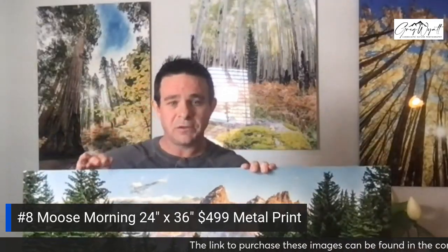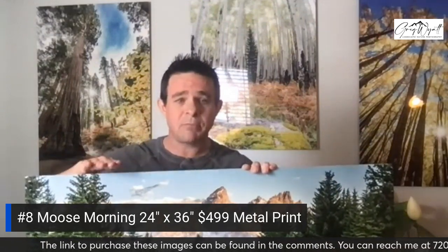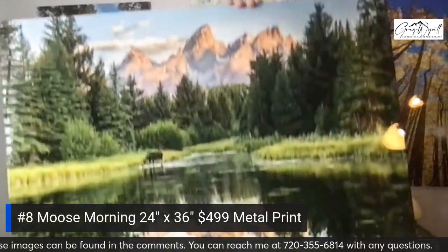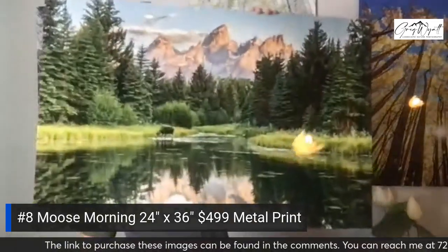I'm not going to print any more of these because I have another image from this sequence of that morning that is on my website now. So if you like the positioning of the moose, I would take advantage of this. This is $4.99. If you go to my website, this would be $7.42. So you get a pretty big discount today on this print. Again, Moose Morning.